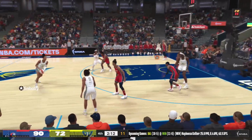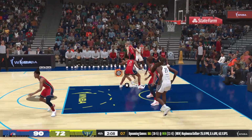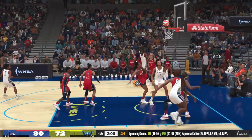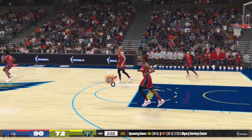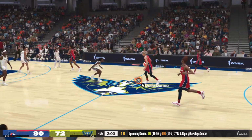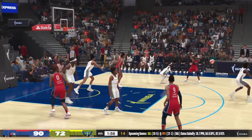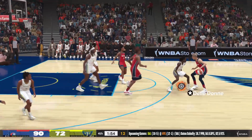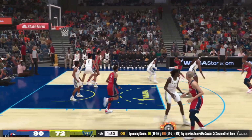Dangerfield outside. Agunbowale is screen. Sobley, and it's Austin with the rebound. There was just enough defensive pressure to get her off balance. Sykes outside. Deladon guarded by Howard. Pass to Austin. Sykes outside.